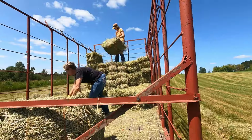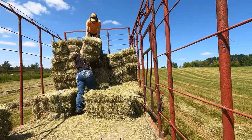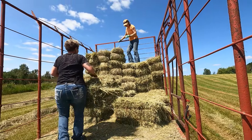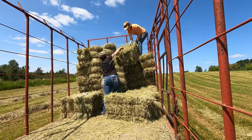While Dave and I continued round baling, Dawn and our neighbor Callie were back at our house square baling several loads. These bales are bales that will go into Callie's barn to feed her horses. Once we get the high stuff up here, it'll be easier.